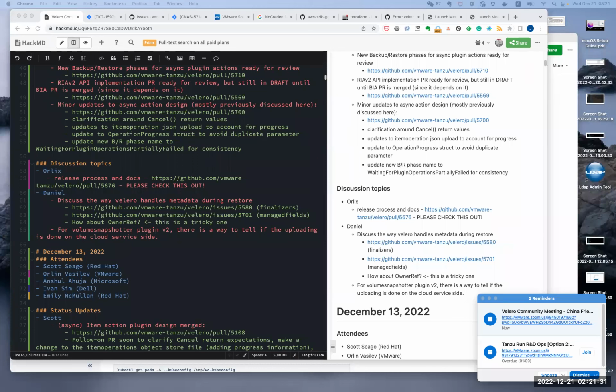Yeah. We've already started doing the work with backup and restore item action with the phases, and I know there's several more follow-on tasks that have to get done by the end of January, beginning of February, in terms of implementing the changes to the controllers and all of that, and that's going to be where the bulk of the work is. Yep.